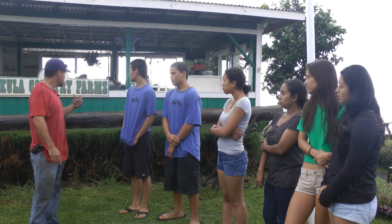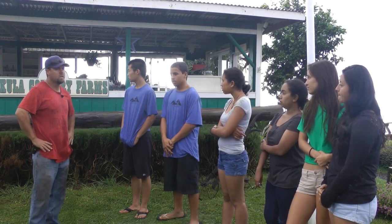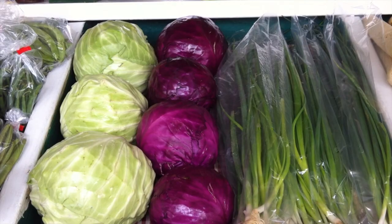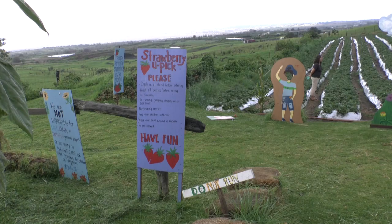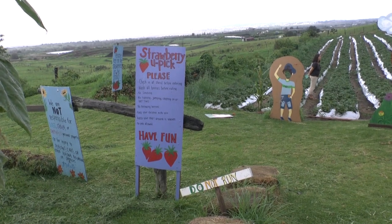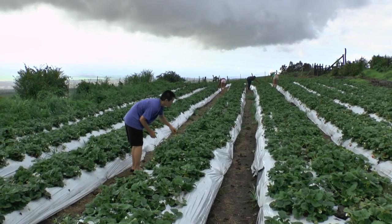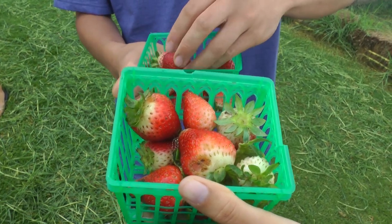And they come here and drop off products, and we can sell it to the community, and the community can get to know their farmers. And that way, everything here is from Maui. And you know exactly where your food's coming from if you shop at Kula Country Farm Stand. They have different you-pick things where depending on the season they would sell strawberries or pumpkins. During this time they're selling strawberries that we got to pick too.